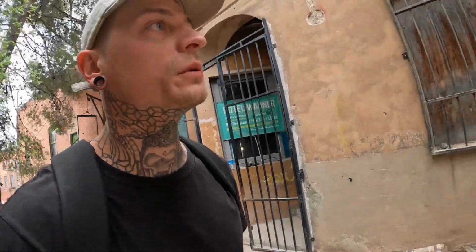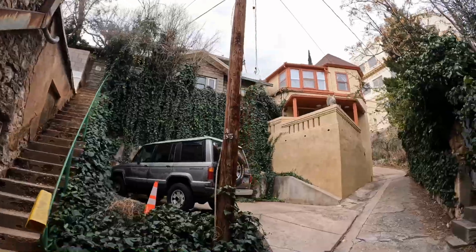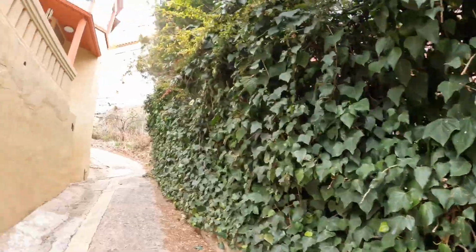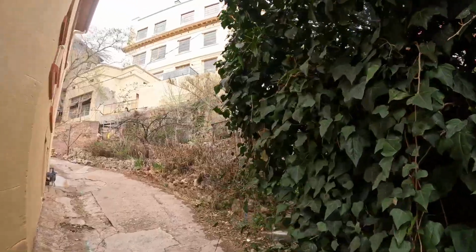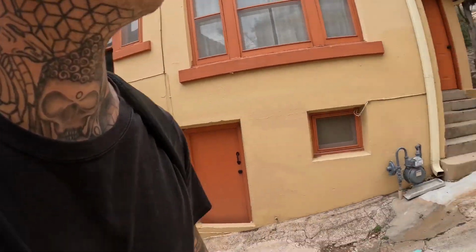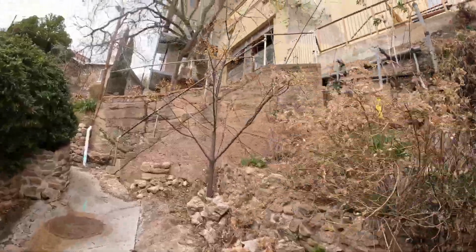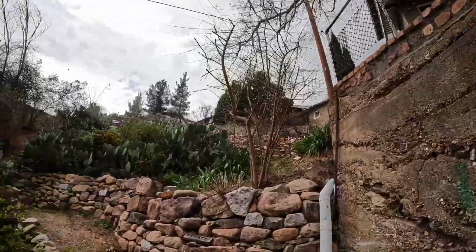Oh, that's cool that they're remodeling a lot of these places. I'm not gonna lie, a lot of these buildings look abandoned. I guess people still live at them. Wow. This is neat, guys. I think this is the dead end right here. Oh yeah, dead end. Let's get back down.